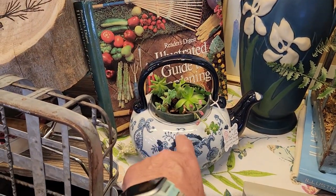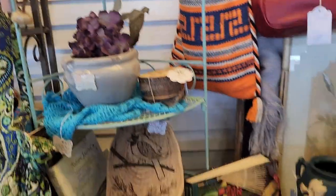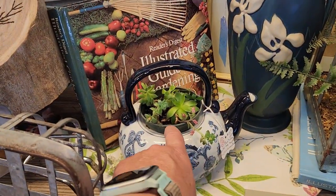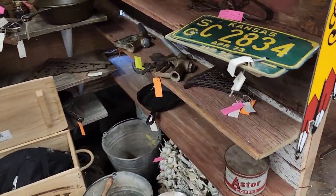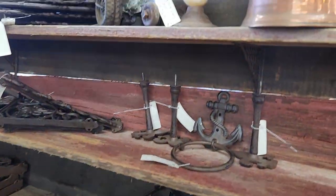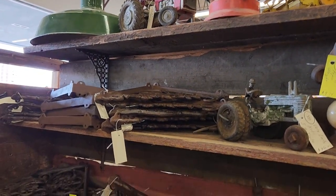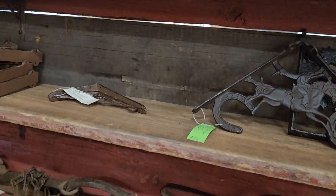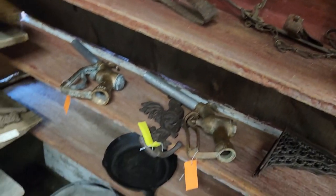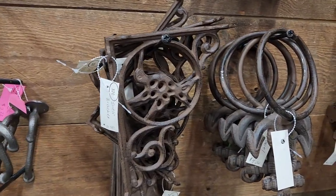This is a cute thing to do with a flower pot. Not a flower pot, my goodness. A teapot that is missing its lid. Okay, over here across the way we've got booth 320. I don't know what I'm looking at. So I know these things are for hanging shelves.